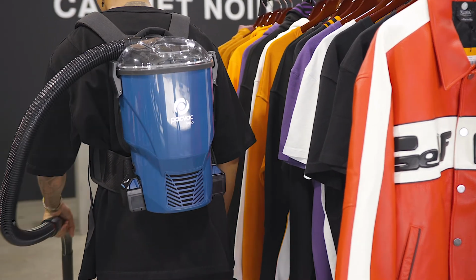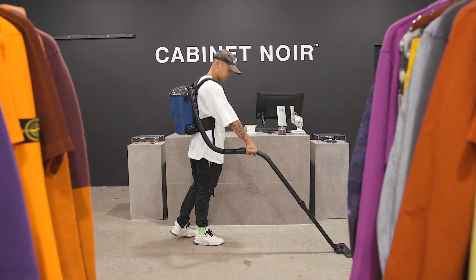Designed to provide a low sound output, this vacuum ensures comfortable levels during use and minimizes noise pollution.